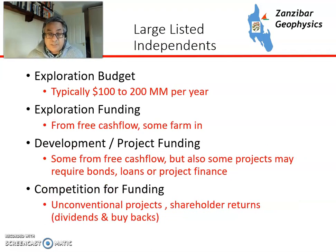The large listed independents typically have exploration budgets of $100 to $200 million a year. Most of the funding tends to be from cash flow, although they would occasionally seek farm-ins for funding. The development project funding, some of that may be done from free cash flow for mature companies, but they may also require bonds, loans, and project finance, a lot more of that than a major would, for example.